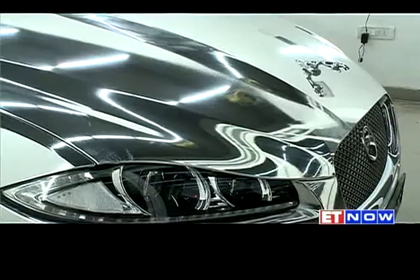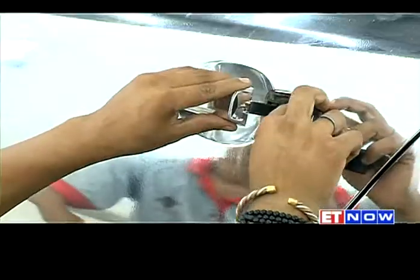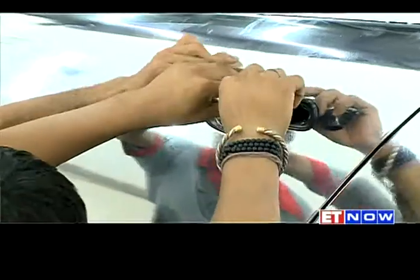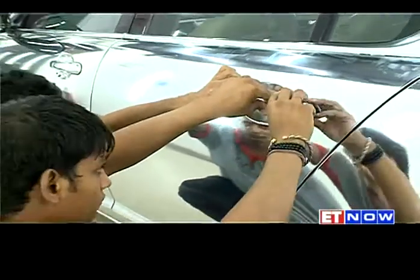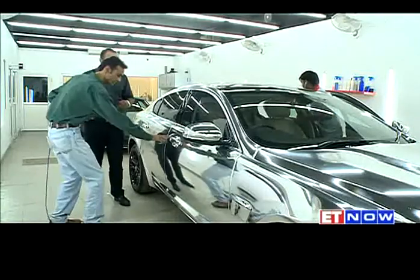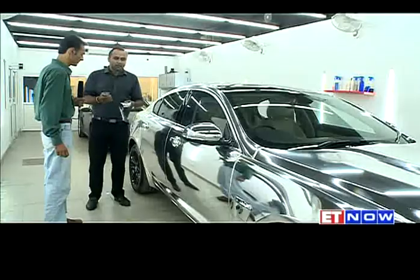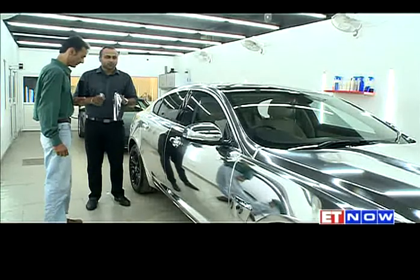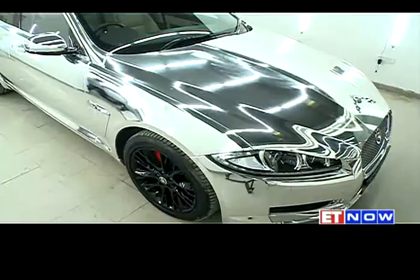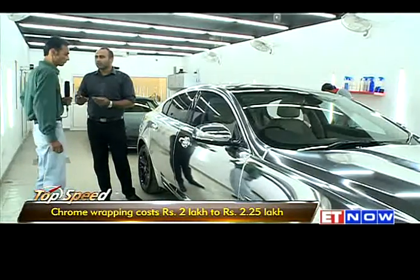We have to dismantle the headlights, the taillights, and the door handles in order to give a very nice, perfect finish, because it should not give the illusion of a sticker or a lamination. It should look like a proper paint job. So how do you get it to bend between the edges and stuff like that? The vinyl that we're using is conformable, so we have to heat it and then we apply it. We can conform it to any shape we want to. How much does something like this cost? Chrome can be anywhere between 2 lakhs to 2.5 lakhs.